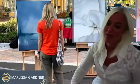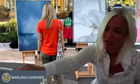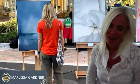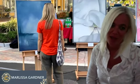In the background, you can see this painting over here called Resolute, and the one closer to me, which is a floral that Jane is particularly good at and has mastered this technique.